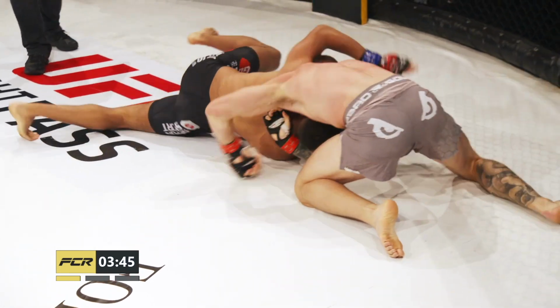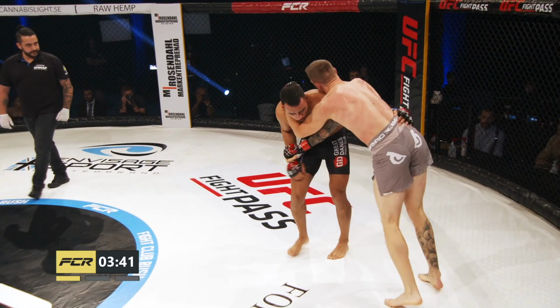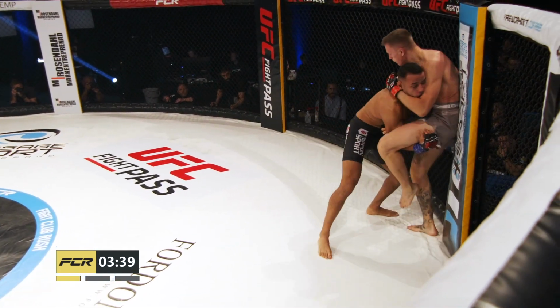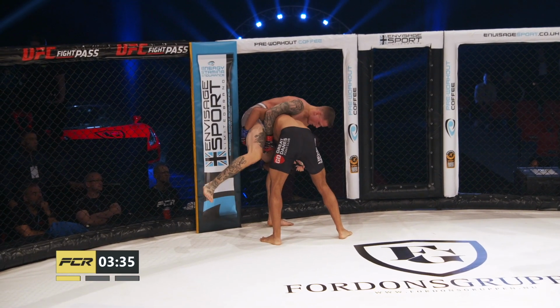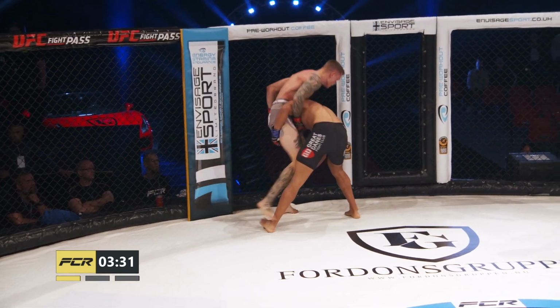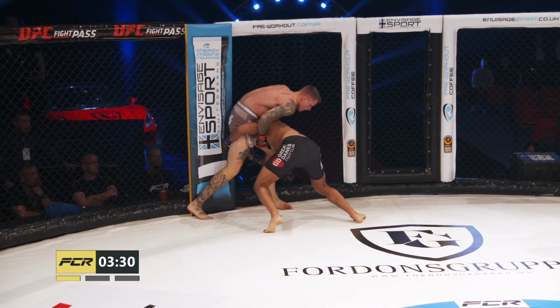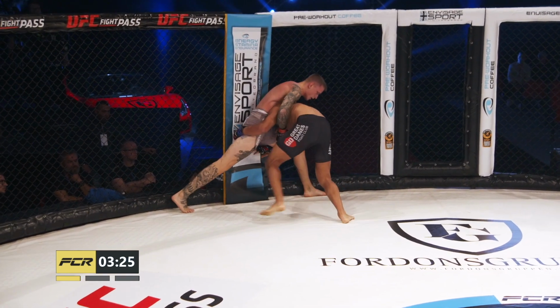Yeah, Mikkelsen doing a good job of making space there, pushing away the elbow. He's got good knees, too. Ooh, that was a groin shot. Ooh, nice knee there to the head, making up for things. And Mikkelsen definitely wants this on the ground. That's his game plan here. Yes, he does have some great ground and pound.